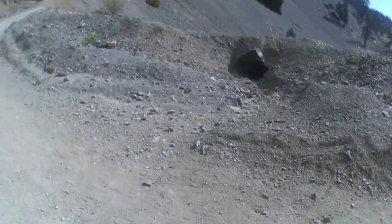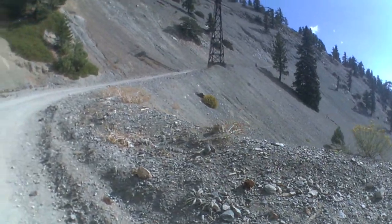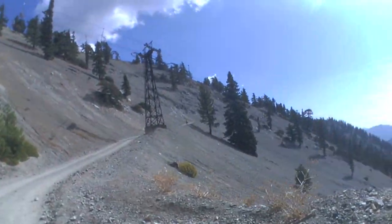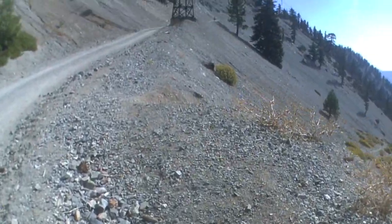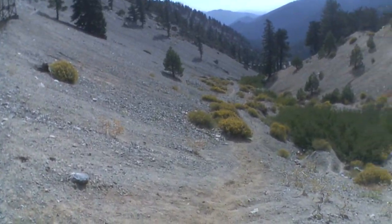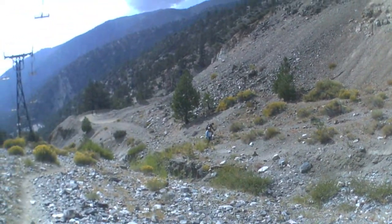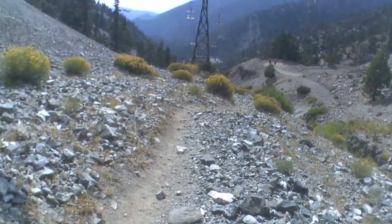Alright, so you catch the other little single track somewhere over here. Go down along near the ski lift. There it is, right here. You can see it down there. That's where we're going. Look at this dog. He's going the hard way up. Must be their dog. Anyway, we still got a little bit to go.